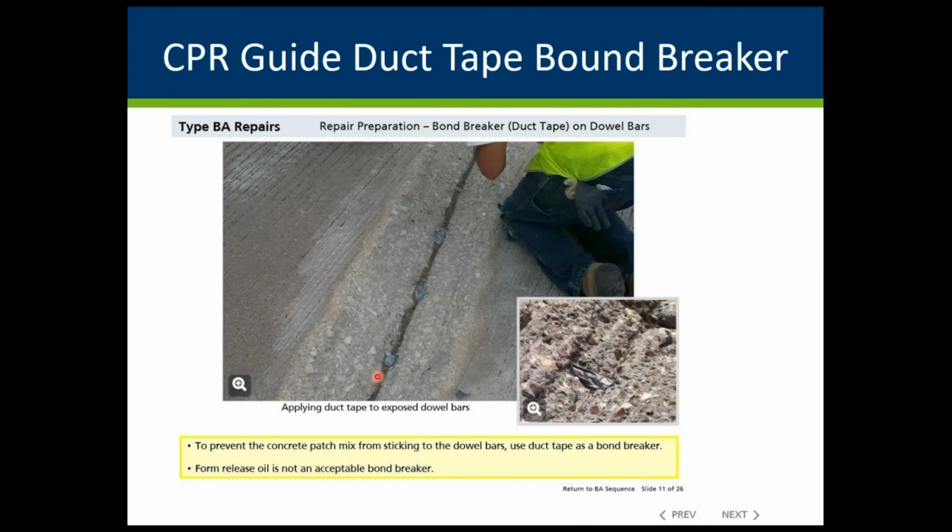Pretty simple, but we recommend using duct tape if your dowel bars are exposed right here. For obvious reasons, we don't want to use bond breaker or an oil on them dowel bars, because obviously we want no oil in our repair where we're trying to stick our patch mix to.